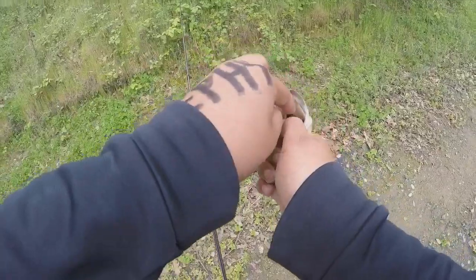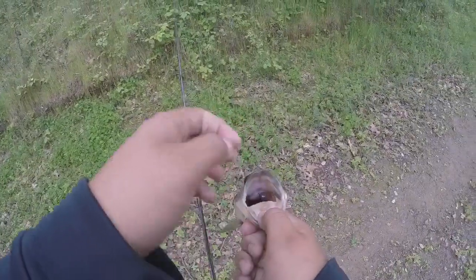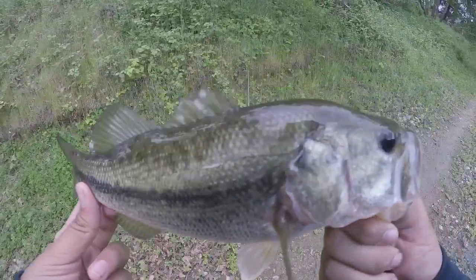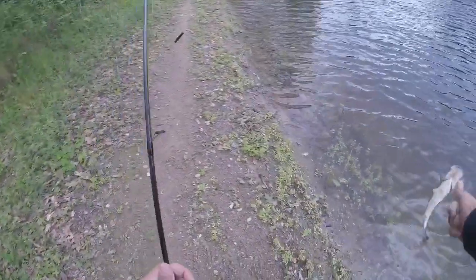Oh, that's way down his throat. Jesus. I'm gonna get this guy unhooked and get back to you. All right, I got him unhooked. Beautiful fish. You can see that line all the way down through him. Not a bad one on the Ned rig.